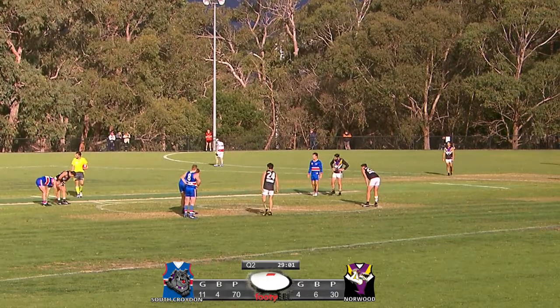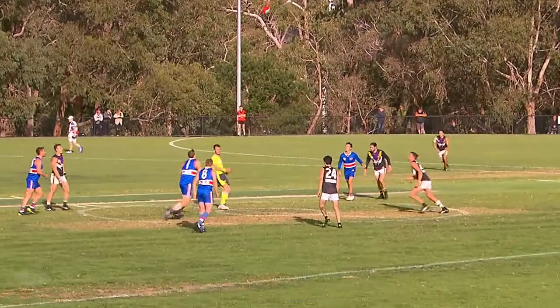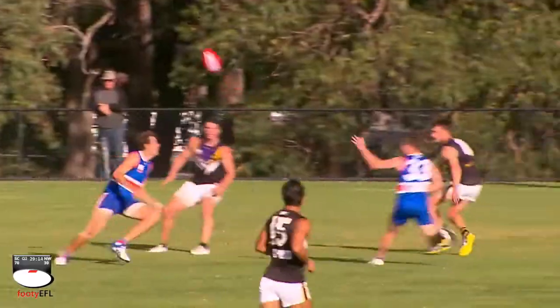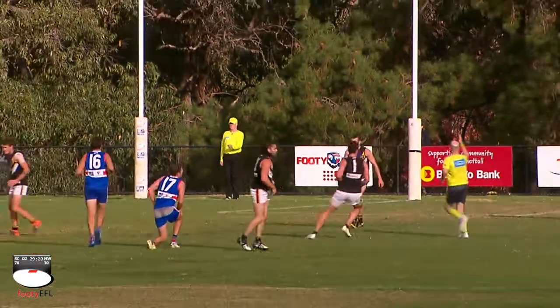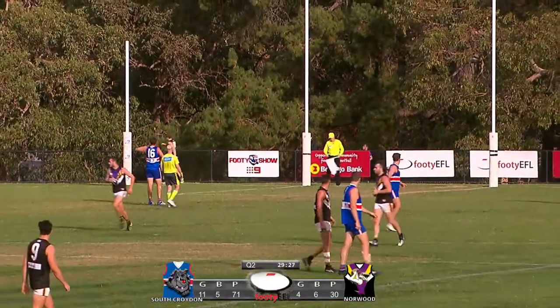So approaching half-time, 29 minutes played here, second term. Bendigo Bank scoreboard now a 40-point lead to South Croydon. In comes the ball up as Stewart wins that, but straight out goes Pongracic in towards full forward. It's just short there of Tucker. Now is Cooper. He slews one to the right. And just the minor score, well, that was a little too easy out of the centre there for South Croydon. 11-5-71 now, 4-6-30 in Norwood.